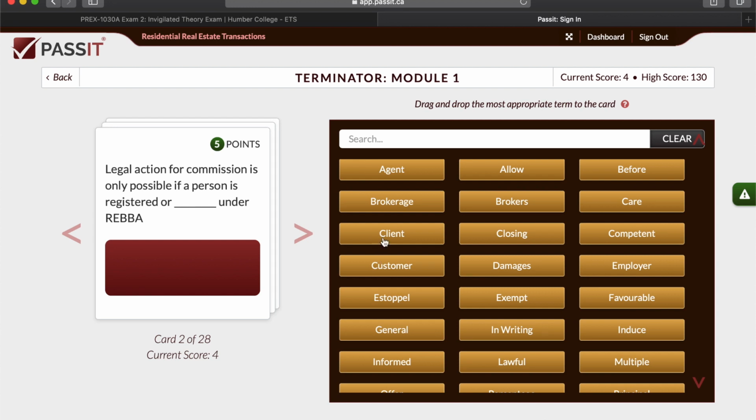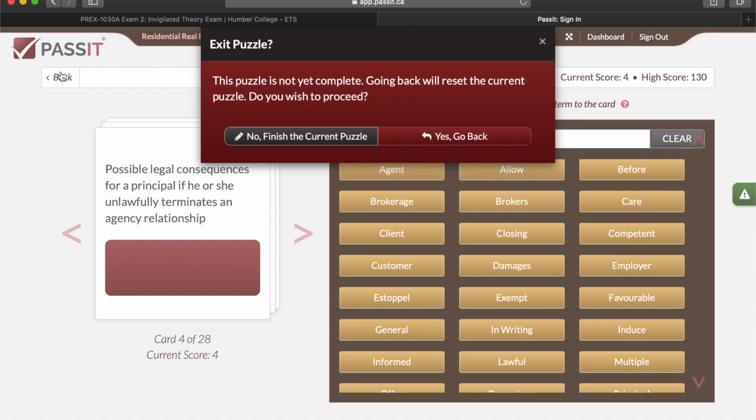So you just pick each one, and I'll just show you an example. Like that one was wrong, that one was wrong. Now I'm down to 3 points, 2, and then once you get down to 1 point, it doesn't matter how many wrong answers you put in, 1 is the lowest point that you'll get. So once you eventually find the right answer, you'll get 1 point for that. You can do this as many times as you want. You can see here, my highest score was 130 for this particular module 1. So that's the Terminator.